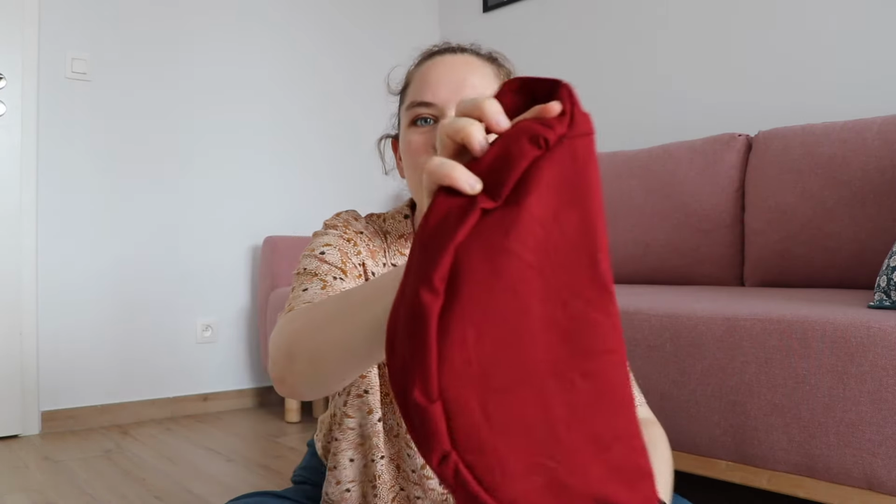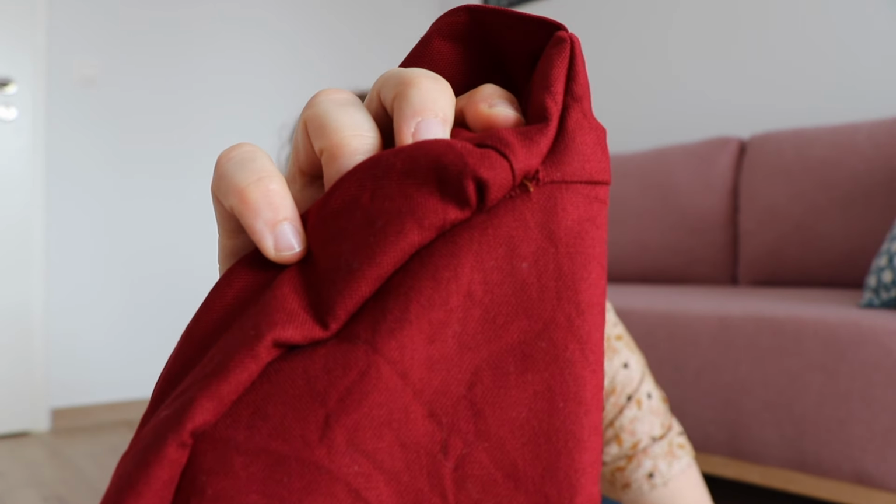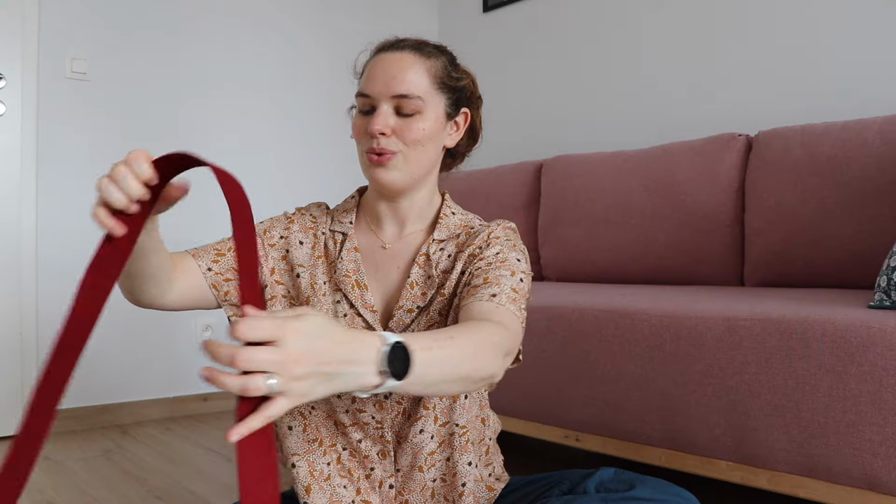Actually, there's one place where you can sneak a look. Can you see the one stitch in rust? I think you can. But otherwise it was fine. I made it do without buying a new spool of thread, so I was quite pleased with that.